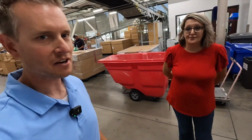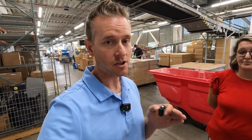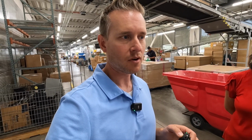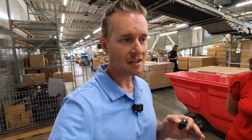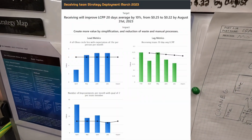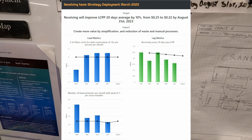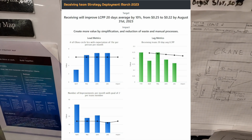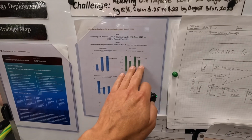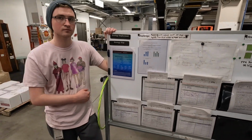So here's the deal. They're going to go through and they've got a couple lead measures. The lead measure is the thing that you can do, and they're going to get results from it. What they're hoping for is when they've completed those results, that is going to have an impact on their lag measure. The lag measure is the part that you hope is going to change. And in this case, they're measuring that 20-day average labor cost per piece. So when they complete this project and make the changes, they're hoping to see this bar in the next month drop.